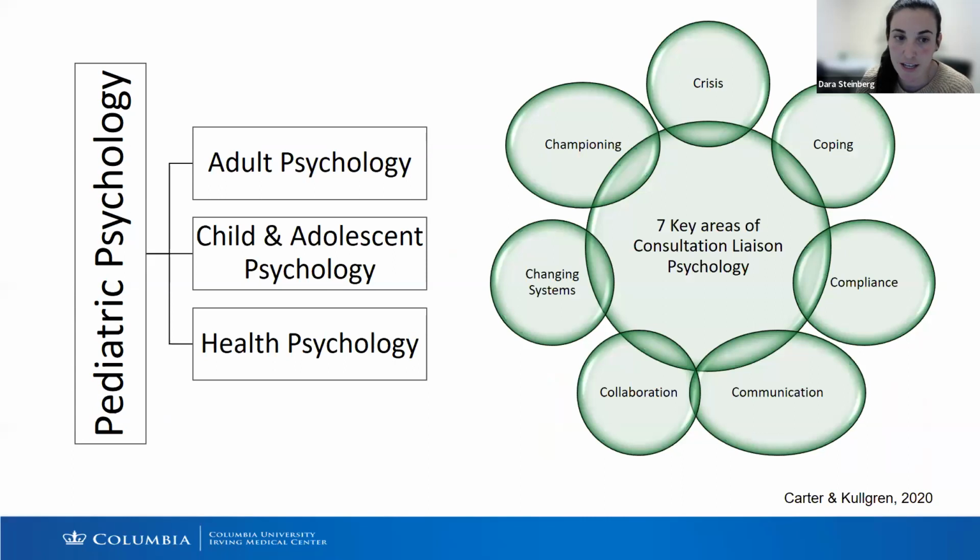Pediatric psychology is the combination of general child and adolescent psychology and health psychology. It's a specialized field that focuses on working with children with chronic and acute medical conditions, because we know that these conditions can significantly impact their quality of life and day-to-day functioning. Clinical psychologists, or pediatric psychologists, have a variety of functions within the hospital setting. They manage acute crises, help families with coping, and can help with adherence or compliance with medical regimens and medication. They can help with communication between providers and the family. They also collaborate and help families navigate the medical setting.